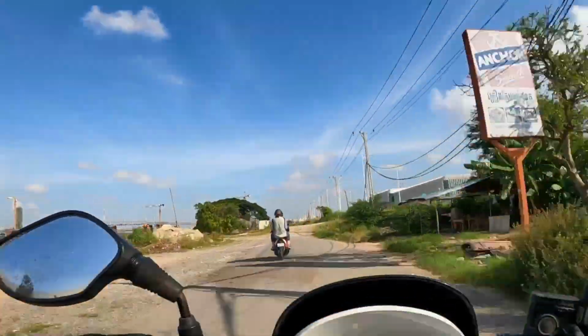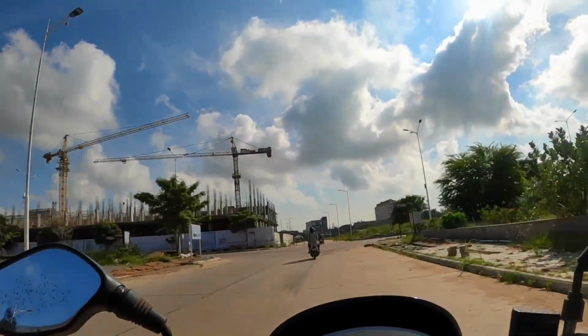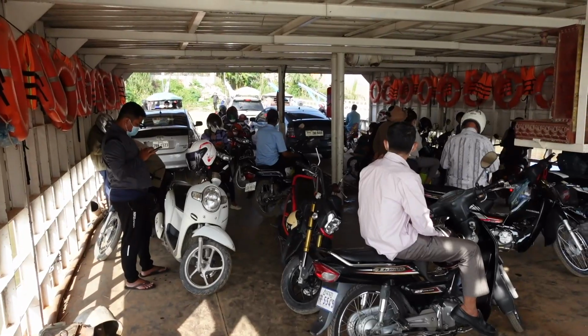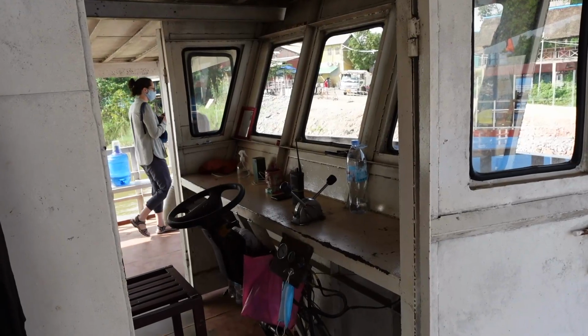And so to cross over the Mekong and get to Koh Dach, the other name for Silk Island, we took a ferry. A little local ferry. It's pretty cool. So I think we're going over there. Driver sits.